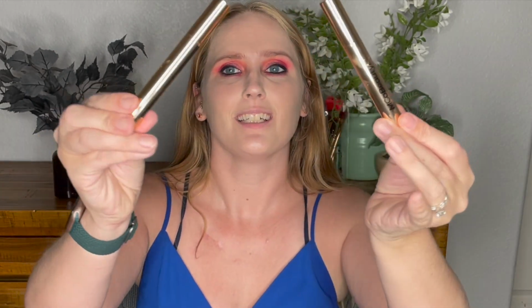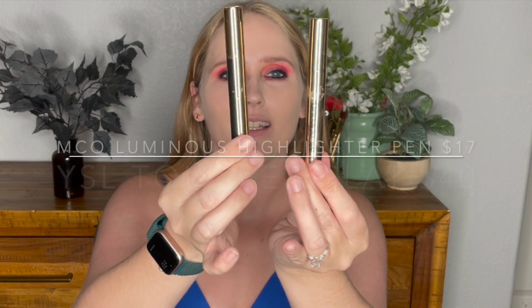But let's move on to the next item because I haven't tried this one yet because I'm a little confused. Here we have the Luminous Highlighter Pen from MCo, and I have mine in the color 2, and it's calling itself a highlighter pen, but please tell me, do you see a big difference? This is from YSL. This is the Radiant Concealer Pen that is super popular. It's actually my project pan right now. I'm trying to decide if I love it. It's the Touche Éclat High Cover Radiant Concealer. And I have not tried the MCo one yet, as you can see, but let me show you.